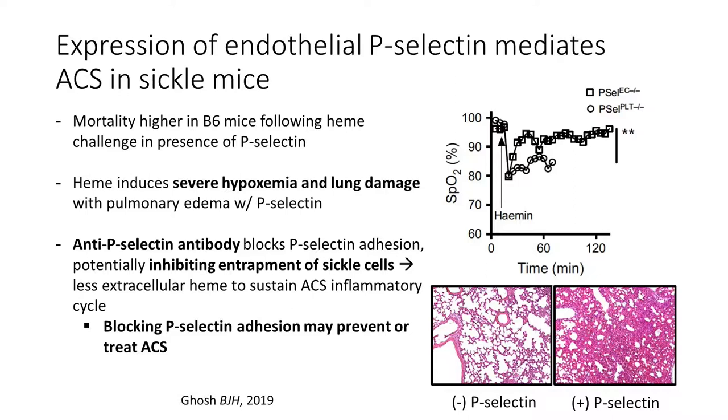And they also went a step further to show that anti-P-selectin antibody blocks P-selectin adhesion, potentially inhibiting entrapment of sickle cells to allow less extracellular heme to sustain the ACS inflammatory cycle. And so if you go back to that first graph I showed with the lung, the sickle complications, I think that just allows an inflammatory cycle to continue. So blocking P-selectin adhesion may prevent or treat ACS.